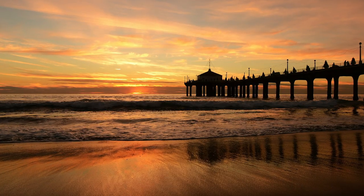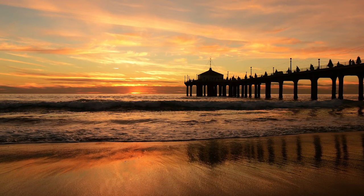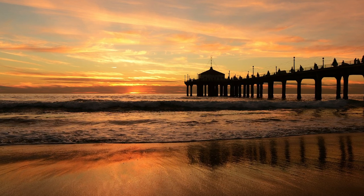Finally, find a fitting close to your images. This could be a sunset over your favourite beach, or taken from the taxi on the way back to the airport to help finish your story.